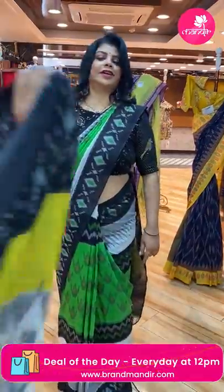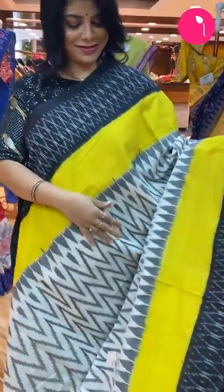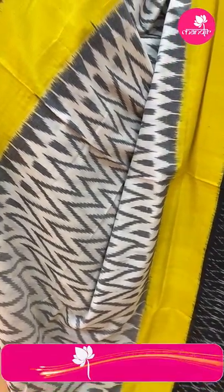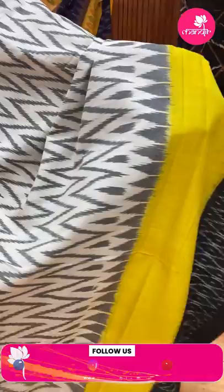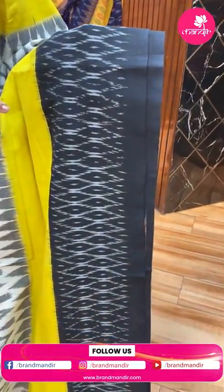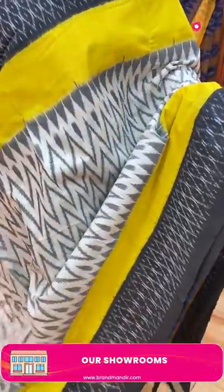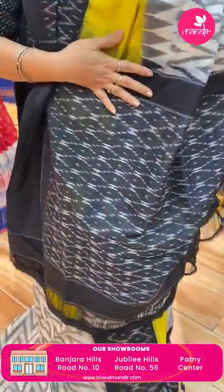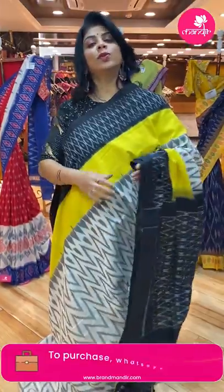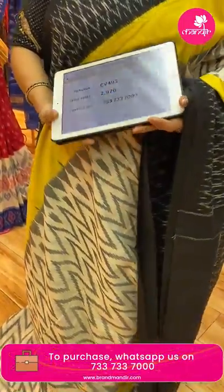Next, cream, yellow and black. Very gorgeous combination. Ee combination chala lovely ga untundi. Cream and yellow black, very gorgeous. Zigzag design, plain yellow color border, and in black both sides we got diamonds, cross checks and diamonds. Pallu contrast, cross checks, diamonds, dotted buttas. No blouse. Price same, 2970, CV493 is the code.